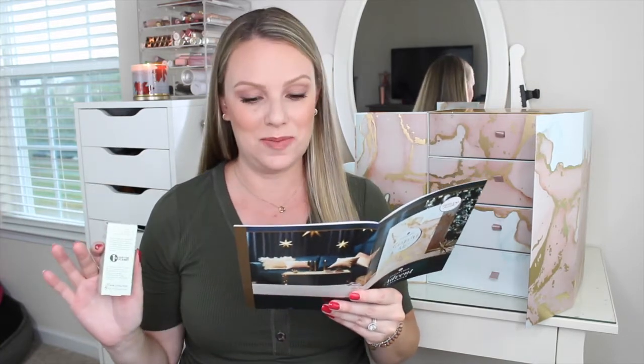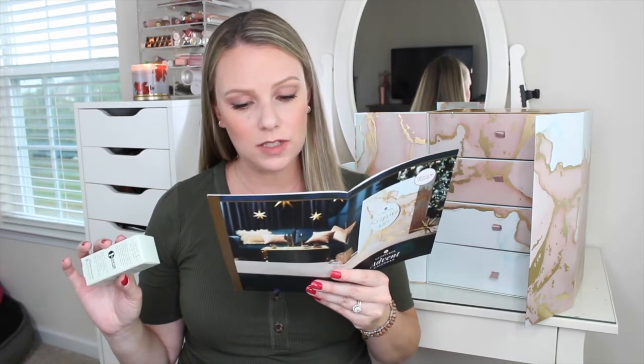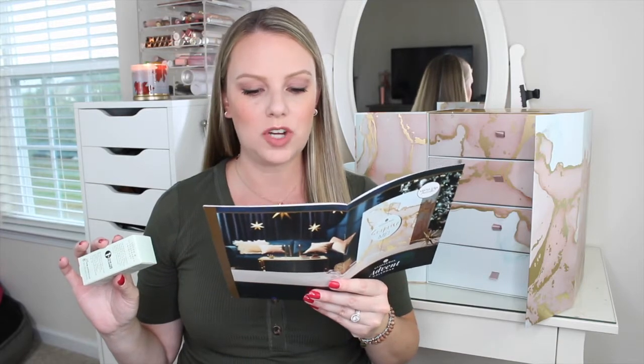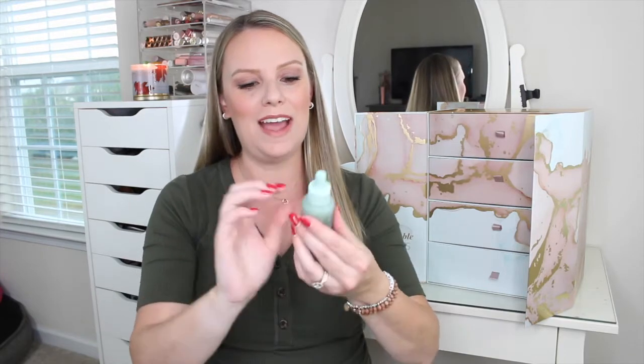Ooh, I love serums. It says to place 4 to 6 drops and massage into your T-zone. Follow with your normal skincare routine, exfoliating and unclogging pores while reducing dry and uneven skin. So this makes me think that I probably cannot use it during pregnancy because there's probably some sort of chemical exfoliant in here.